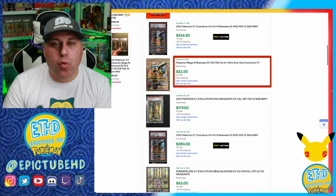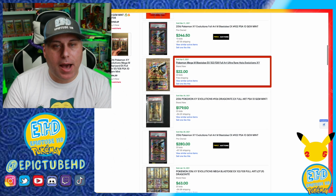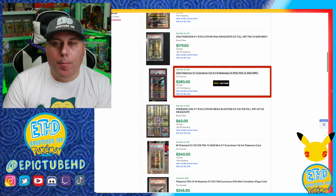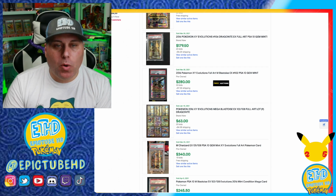April 5th, a raw copy sold for just $22. And look, they didn't try to manipulate us or lie to us about it being a PSA 10 or none of that. They just sold it as a raw copy. They bought it for $22. Then here's another, March 28th, Blastoise Gem Mint 10 for $280. There were 33 bids plus shipping. Wow. So anyways, there you go.